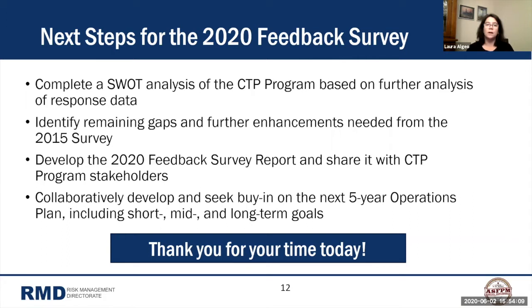And we're going to work collaboratively with the user community and the community of practice to develop and get buy-in on that operations plan, including any new short, mid, and long-term goals that we incorporate into that particular report.